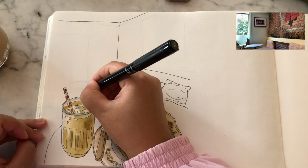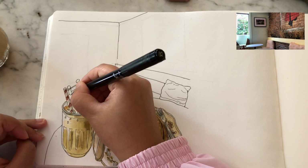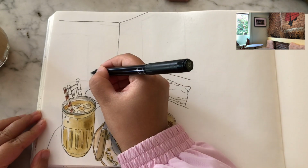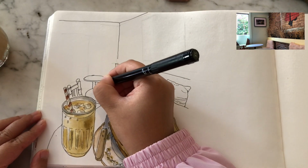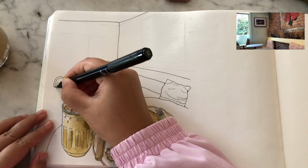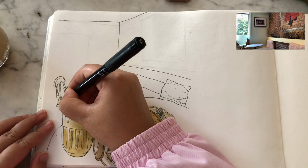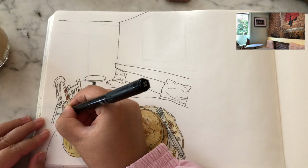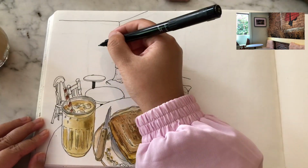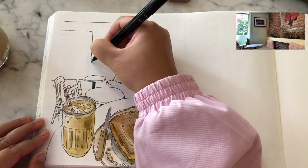And drawing this little table there around the corner. And the old vintage chairs. Yeah, just one chair there. And there's another table close to the wall. And another chair. Yeah, these chairs are pretty interesting to draw. So the whole environment in here, the tables and chairs, everything is very nostalgic. And yeah, so I just drew the chairs and the round tables.